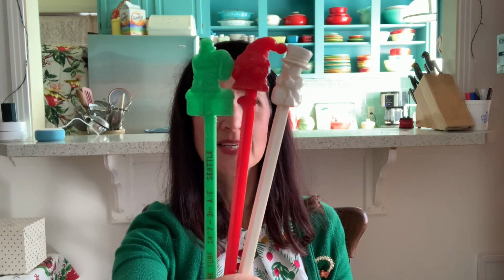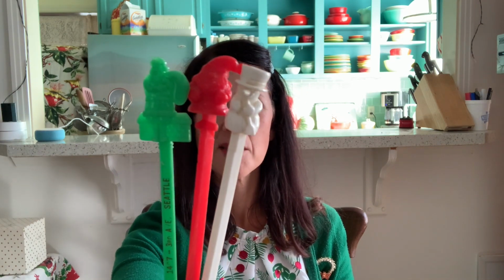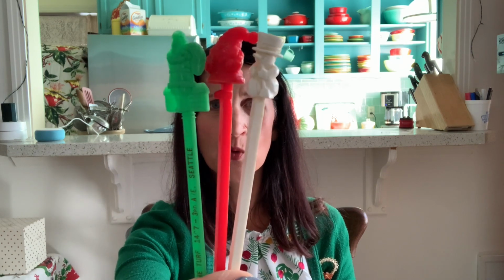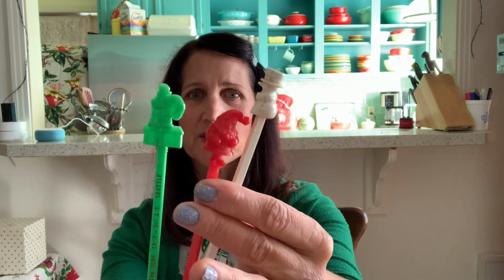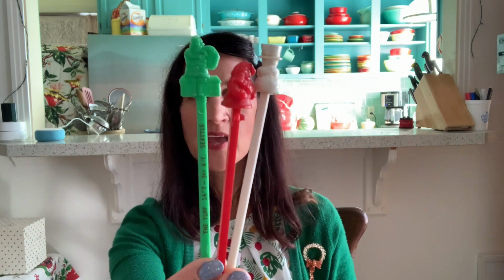So the green one is a little Santa with his sack. And the red one, he might be a little Santa, but he may also be a little gnome. And then of course the white one is a snowman. The red and white ones don't have anything on them. And the green one says the Turf, 147 3rd Avenue, Seattle. And I thought those were really cute. I thought I would just put them in a little cup or something and display them.